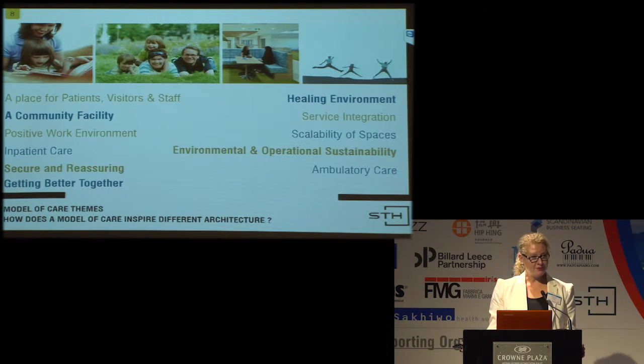I want to take a moment to talk about the model of care for this project. So the themes, the care themes. The first one was getting better together. On the day of the opening of this building, everyone was handed a badge that said getting better together. So we all really took that on board as a really special theme of this project. We had a shift from standardised care to an integrated continuum of care where it's all provided under one roof. Now this included emergency care. We had health promotion through sustainable development and quality through academic medicine. We had a collaborative, non-observational model of care and a place for visitors and patients and staff. And ultimately, it was a community facility.